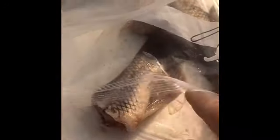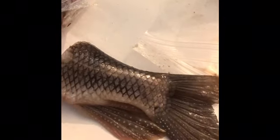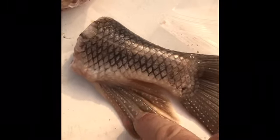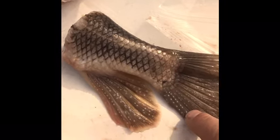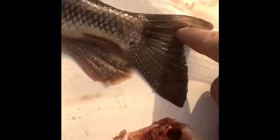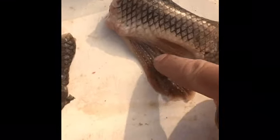So one thing I noticed with these sucker fish, and it kind of concerns me, I'm not sure. You can see here on the tail fins and the anal fin, there's these white dots. When I run my finger over them, they're pretty hard. They almost feel bone-like, but I don't remember seeing this before. It may be something to do with spawning, sort of an attractant or something. Or it might be parasitic.